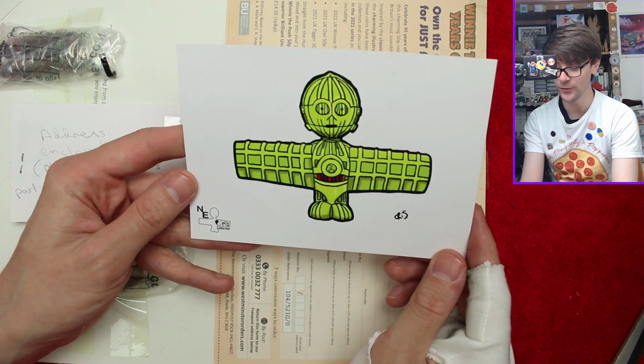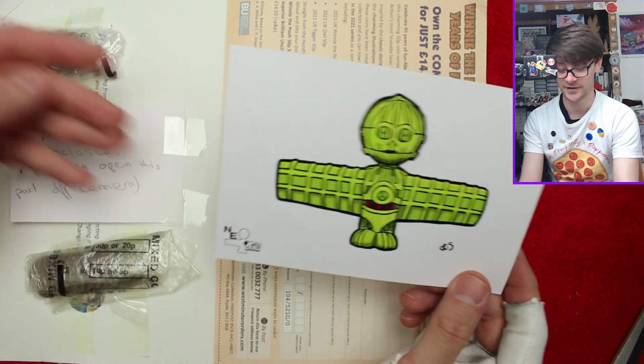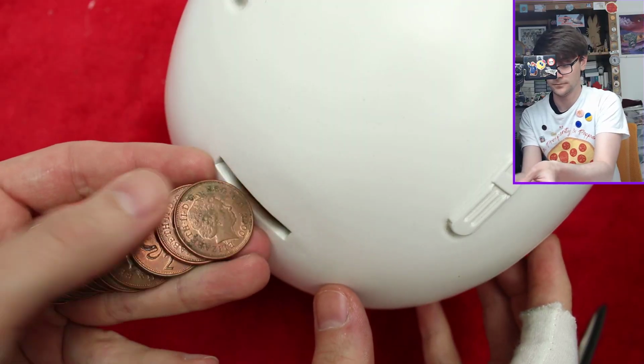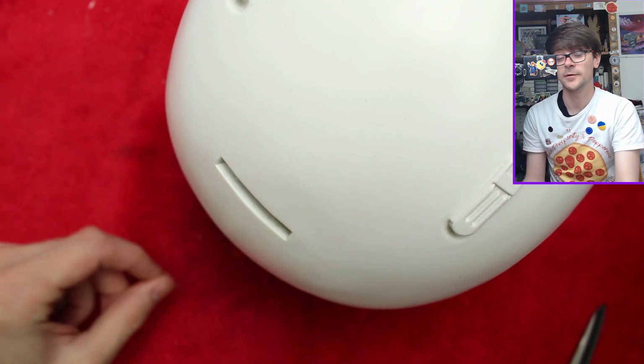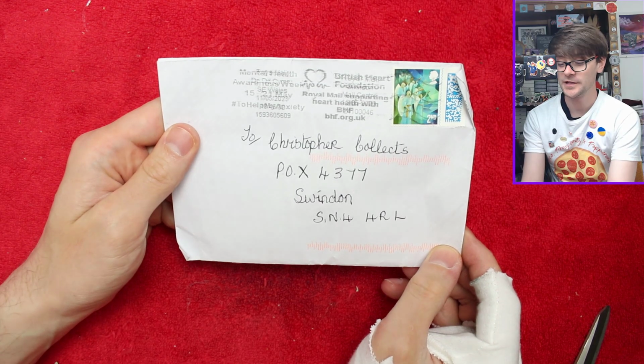Very, very cool. Oh, look at that. It's a C3PO Angel of the North postcard. Oh, I love it. Very cool. Right, let's get these off then. There we go. Thank you very much to coin a phrase for your help. Right, we'll open this one next.